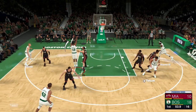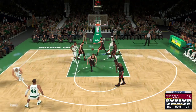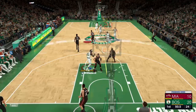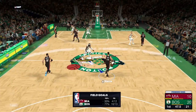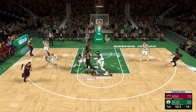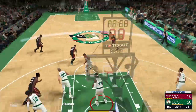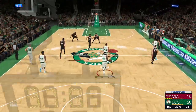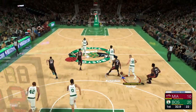To the inside. Here's Brissett. They grab their own miss. Williams gets the bucket. And their offense already in a flow. Some stellar shooting to jump out to this lead. Hero with it. Williams picks him up. Miami no good on that time either. They've been beating them to a lot of those loose balls and rebounds here to start.